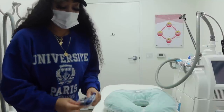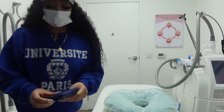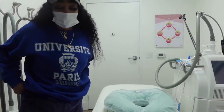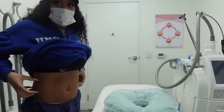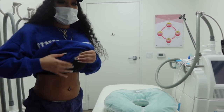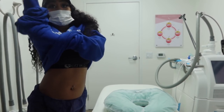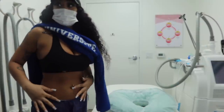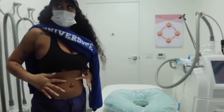So I'm actually gonna be doing 2 sessions for love handles and 2 sessions for flanks, because that's what they recommended. Basically, I'm gonna get my 2 rounds of both areas, flanks and lower abs, see what it looks like, and then if I don't like what it looks like, I'm gonna come back and do a third session, same areas. But I guess one of the nurses said that I should do my upper abs.